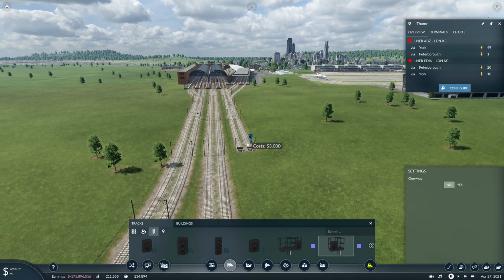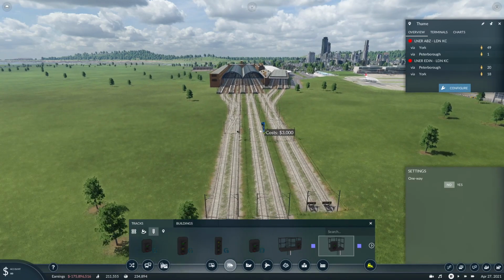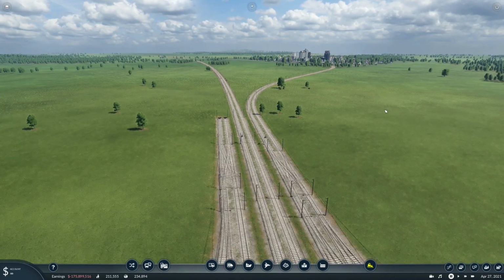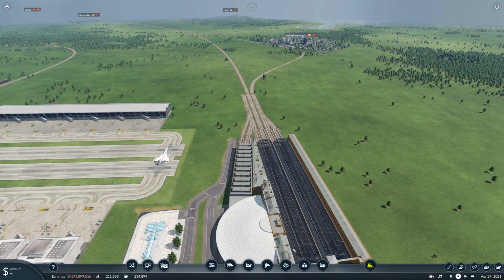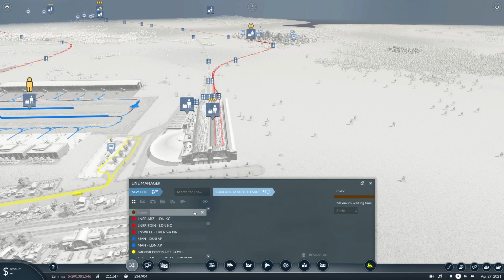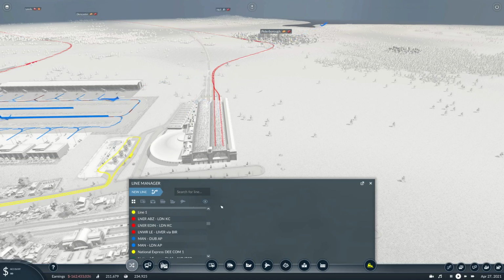And then I've got the diamond in down there, which is nice. So place that probably about there. And then it should be good. Push play. We'll set up this line. So this is Hull Trains. Hull to LDN. London, King's Cross. Okay.